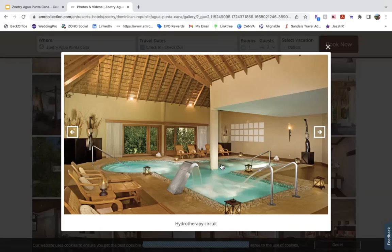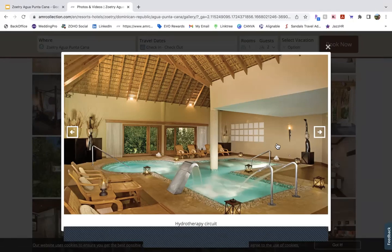Here, oh my gosh, guys, the hydrotherapy circuit. It is one of the most relaxing things ever. And I'm wondering, have any of you ever experienced this kind of thing at a different resort that you've ever stayed at? Put it in the chat box. Yes or no?